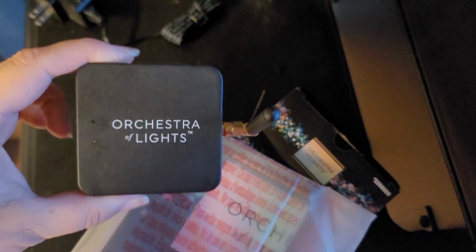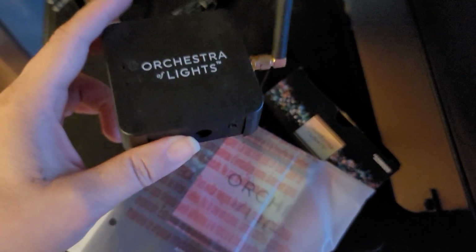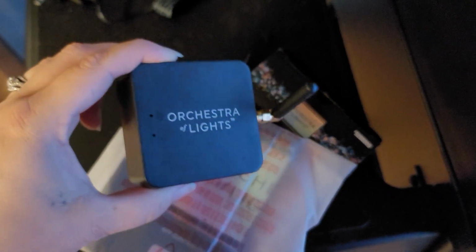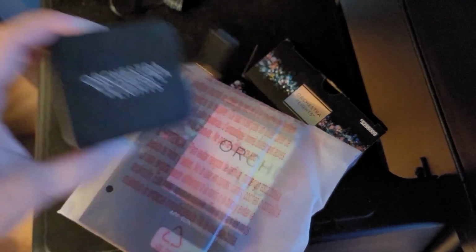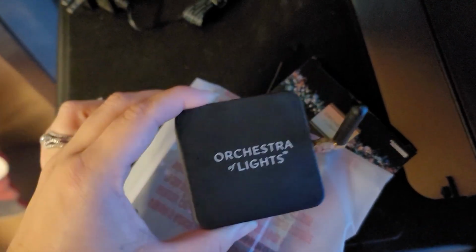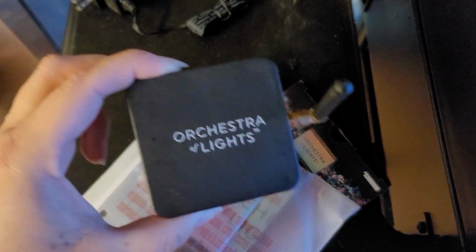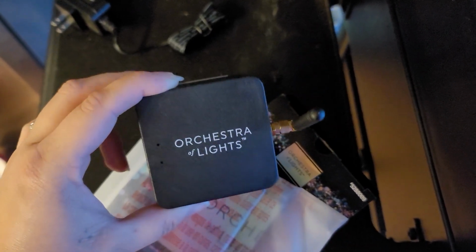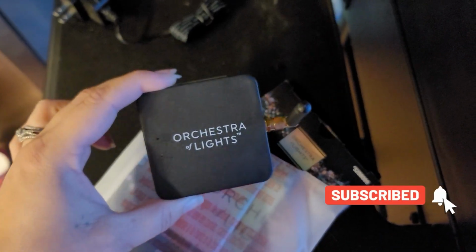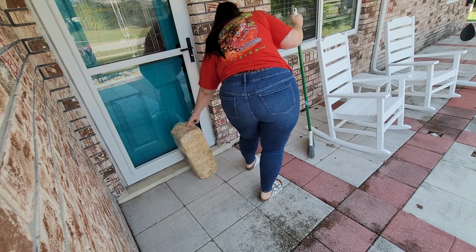It has a little antenna on it, so that's nice. It has an Ethernet connection or a Wi-Fi connection. We'll probably just use the Wi-Fi connection because the Wi-Fi box is in the back of the house. So this won't reach the front where all the lights are if we connect it through the Ethernet. So we'll try it with Wi-Fi through the app, and hopefully, fingers crossed, it'll work better this year than it did last year.